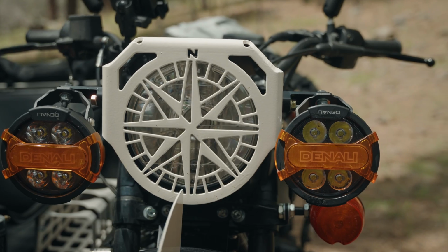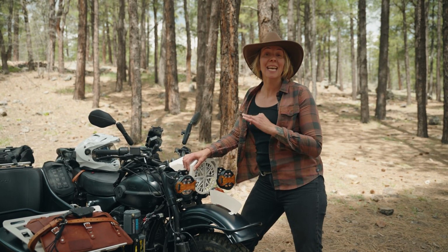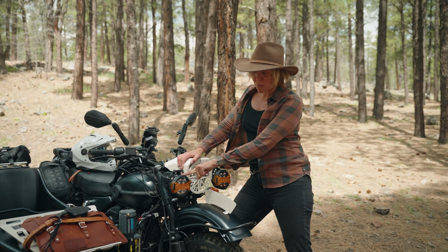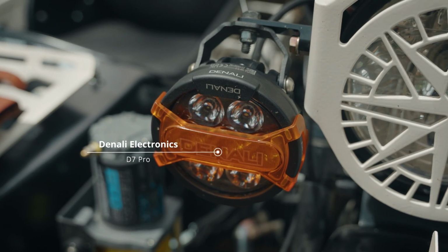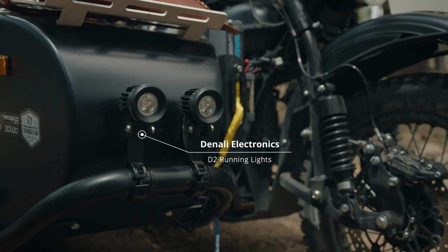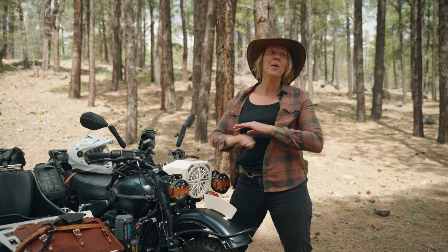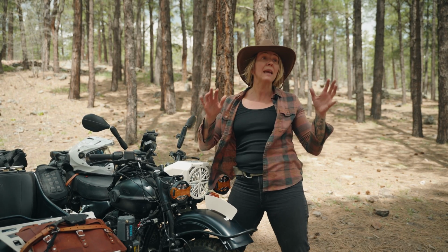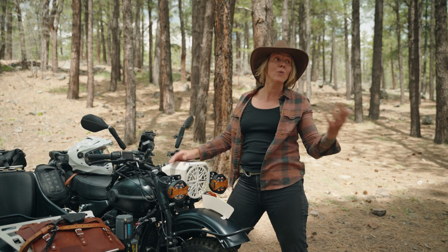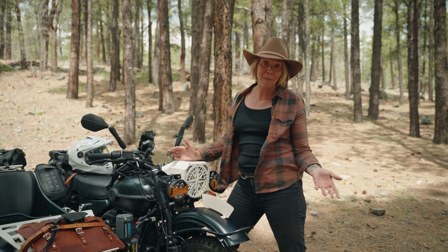Our lighting partner for the Ultimate Build this year is Denali Electronics. These guys make some incredible lights. They have these new D7 Pros that are fantastic, and we've got a set of D2 running lights down on the sidecar as well. The amount of light that these things put out is incredible. Perfect for getting to your campsite at night, finding your way along a dark dirt road, or just keeping you safe when you're traveling through the city. Light is the key to seeing and being seen.